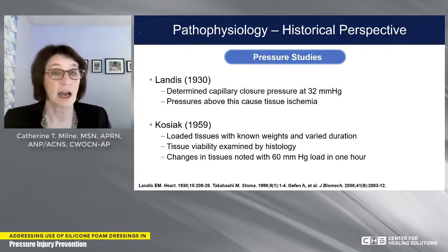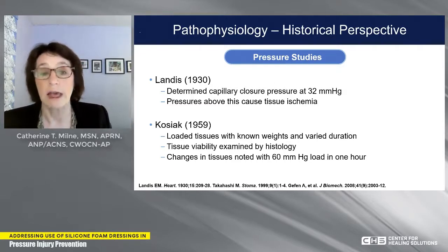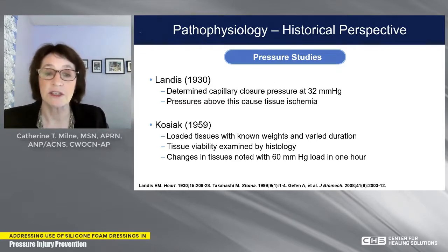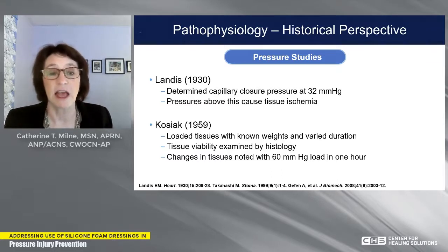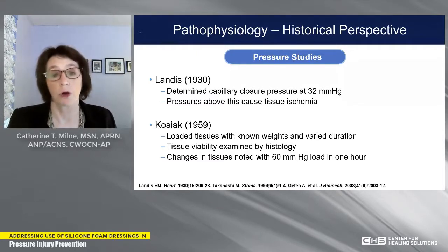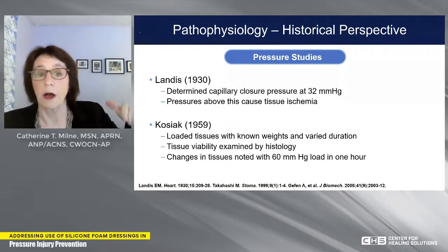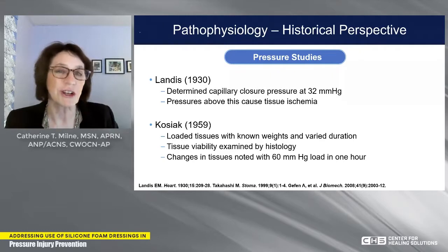And Kosiak in 1959, which is still eons ago, what he decided to do was we are going to load tissue, and he used animals with weights that were consistent. And then he just varied the duration. And what he found is then he did a punch biopsy and he looked at the histology of the cells. And he found that you would have changes in your tissue at 60 millimeters of mercury of load in 1 hour. So, now we're starting to see things changing a little bit.